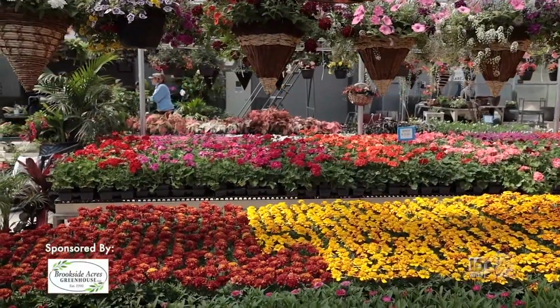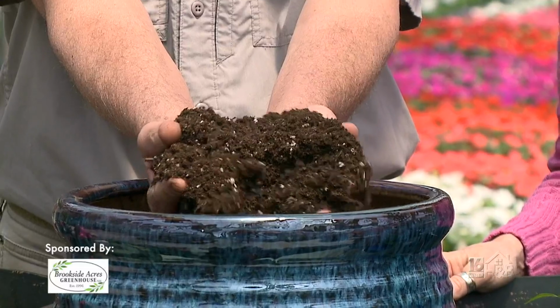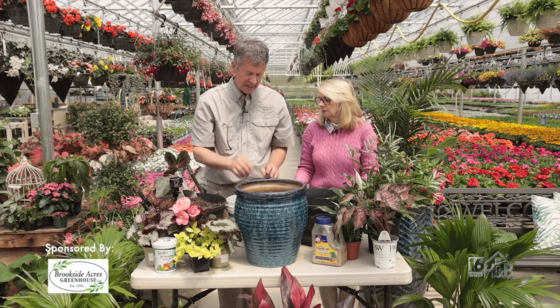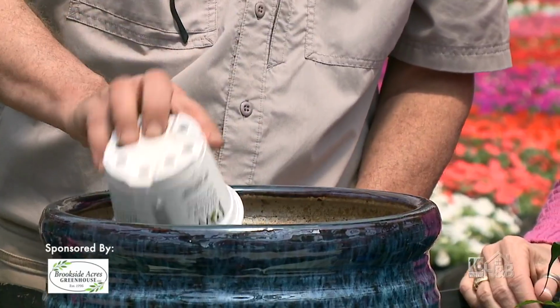So what I'm going to show you today is how to put a planter together for a shaded area for the summer months. So we have our really good container mix or potting mix that's for containers already in here. And we're going to add 3 scoops of our soil moist to this. It will help water the plant the whole season long.